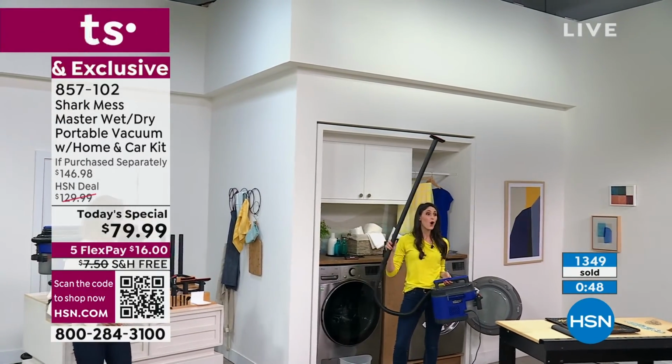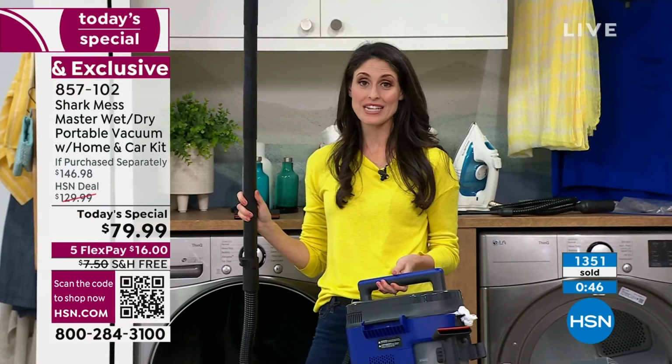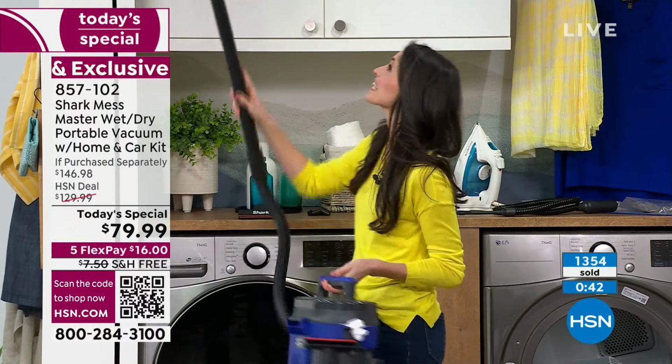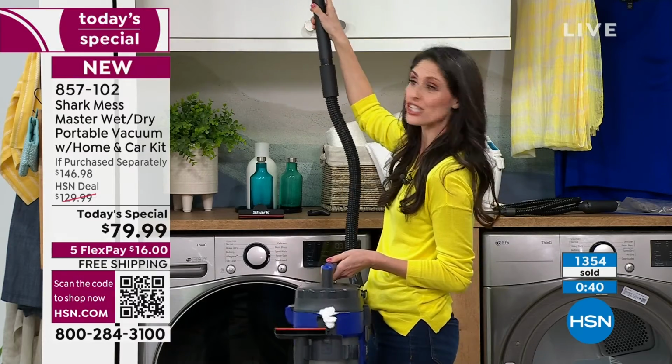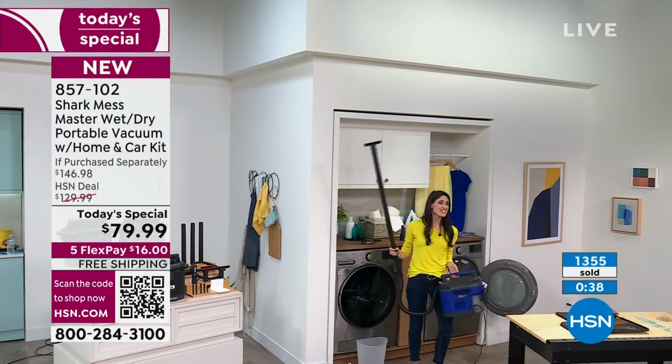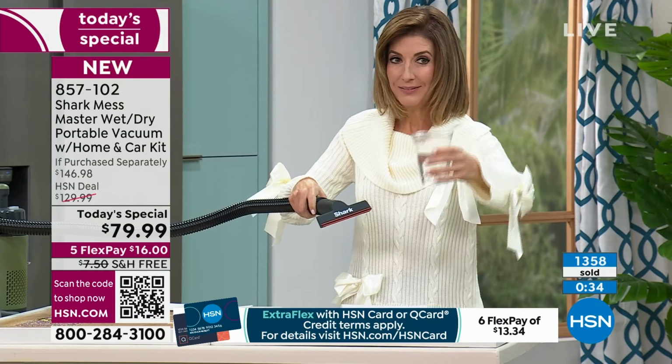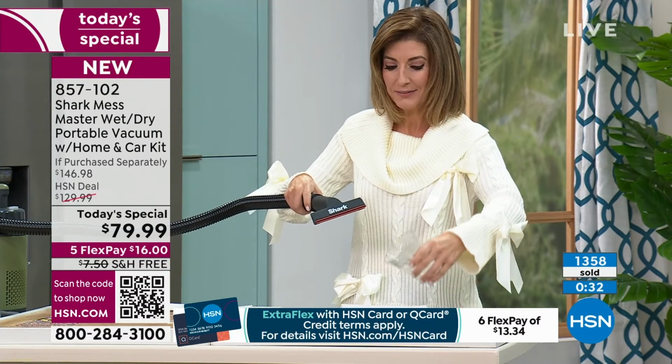You guys, if you already have any kind of Shark items with attachments, this is compatible. So if you have the duster, we can get along here with the duster brush, that anti-allergen. I'm gonna help you out, over there. Megan. She's gonna show you that squeegee. When it comes to dumping the water. A full cup of water.